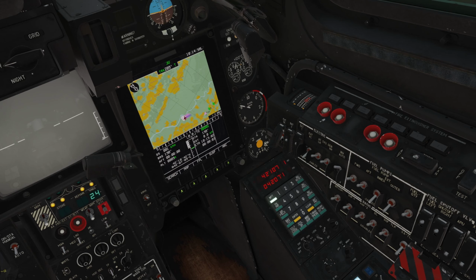The positive to that is it can't be jammed like a GPS system could be jammed. The downside is if it does go out of whack and you drift, so-called drift, you'll have to fix a point again, a known point, to recalibrate the system, and it will start tracking again for you. I haven't seen the drift in DCS yet. I know there are ways to fix a point, but I'm not going to get into that today.